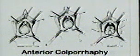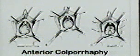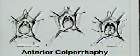The definitive treatment is really a colporrhaphy, where you open up the mucosa and dissect underneath, get the fascia, and bring the fascia together, and that's what gives it the support. And if it's anterior, then you would do an anterior colporrhaphy for the cystocele. If it's a rectocele, you do a posterior colporrhaphy. Any questions on that? Pretty straightforward.